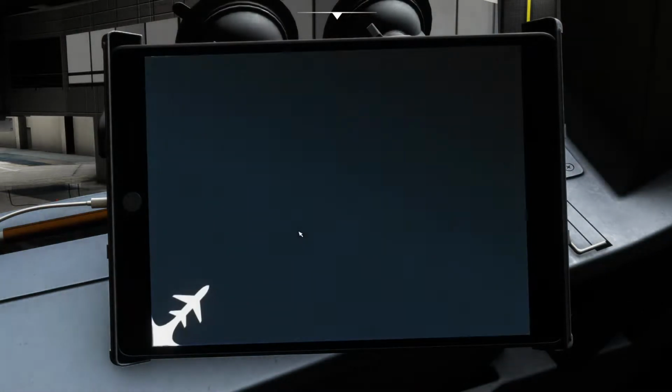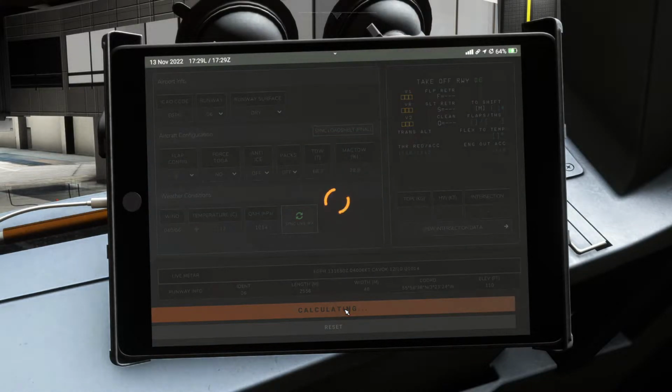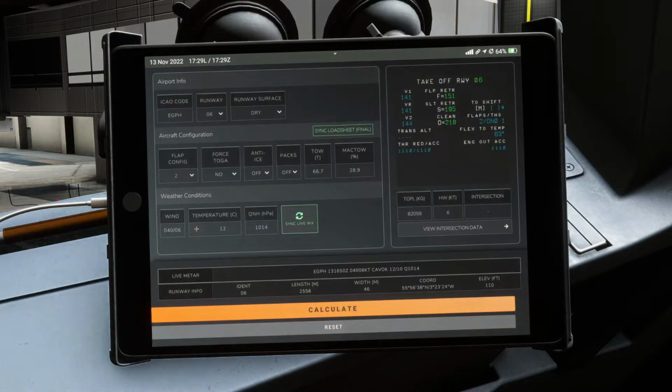So, departure performance page now. Runway 06 is dry, we're going for flaps 2, everything off, sync with the final load sheet, done, sync the weather, done, and it is 1014. Let's calculate, and what we should then see is flaps 2 down 0.1, flex temp 63, 1110 engine out, V speeds 141, 141, and 144.